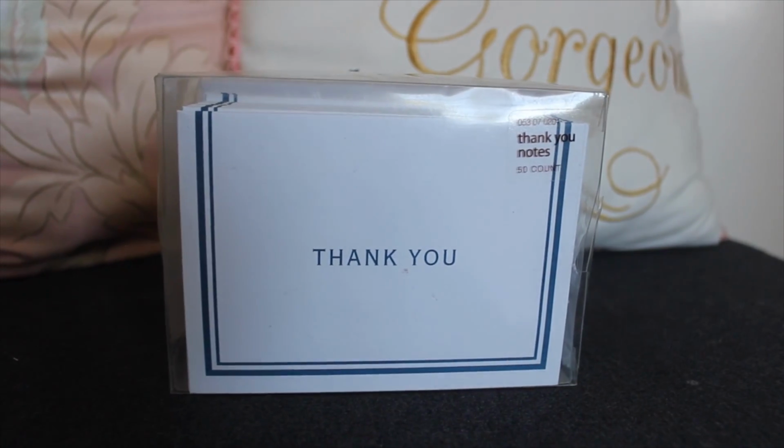So next up is a pack of little thank you notes here, and I am constantly going through these because I am actually one of those old school people that writes a thank you note when someone gives me a gift or does something really nice. And of course I use them for my Poshmark orders to thank my buyers. So this was a pack of 50, and I really like the very simple design here. It just says thank you with the little border, and it's blank inside so I can write whatever message I want. And I want to say that they were only 75 cents after the sale, so for 50 of them, like, that's such a bargain.